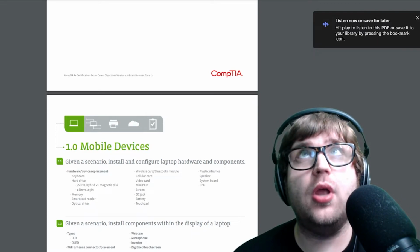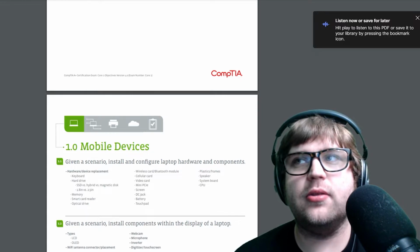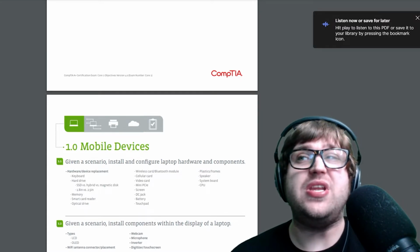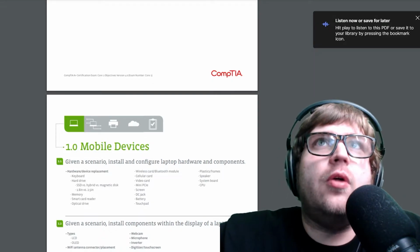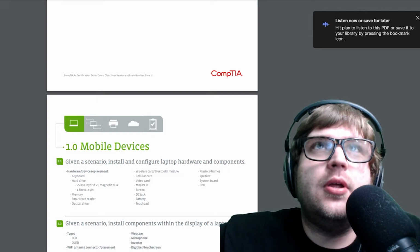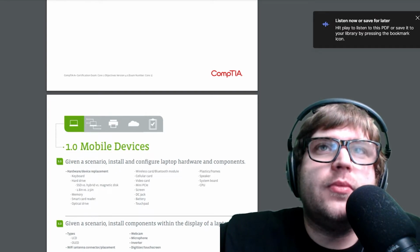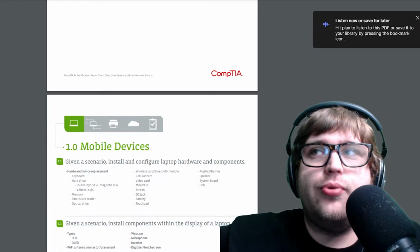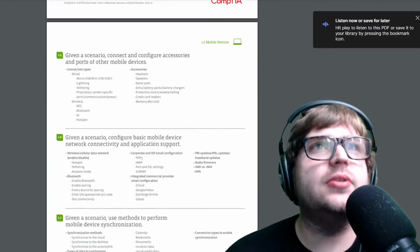And POP3 is 110, and that receives mail. And what's the other one? IMAP, I think, is 143. Is it 143 or 145? One is IMAP and the other is secure. I think HTTPS is 443, pretty sure. So yeah, you want to go through there and you want to know it.